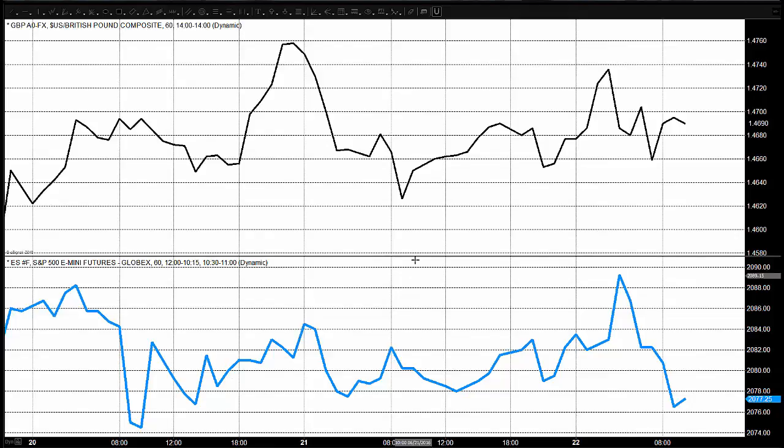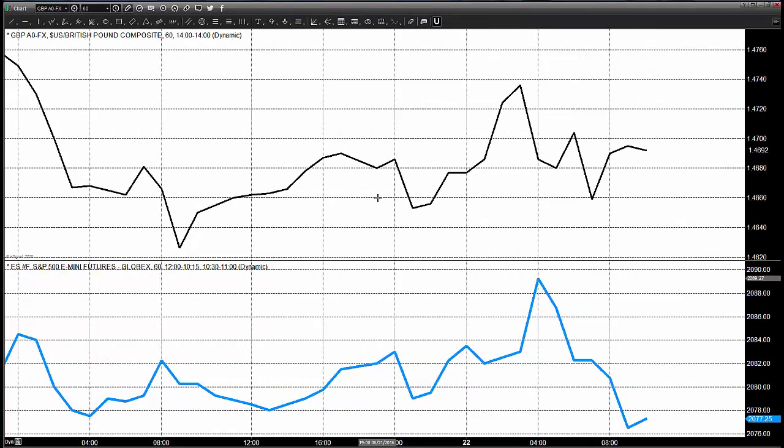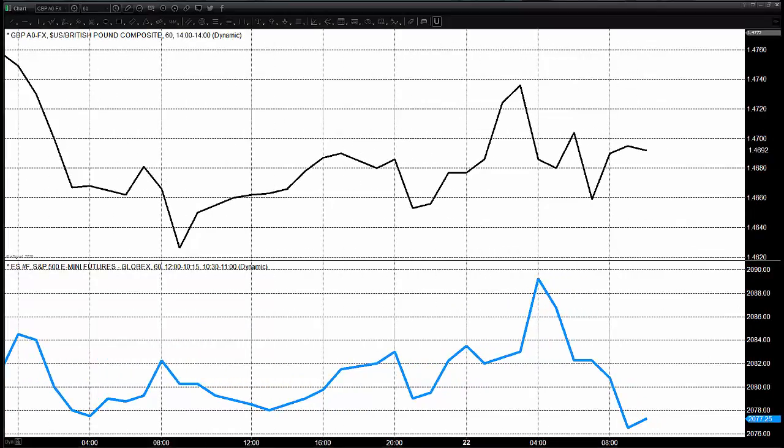But here's where it starts to get strange as we go into these final hours of trading, and that's right here. Let's go ahead and highlight that. Absolutely no doubt, almost a tick-for-tick relationship. British pound moves down, equities move down, finds a tentative bottom. Look at the slope and recovery of the British pound. Look at the slope and recovery of the U.S. equities vis-a-vis the E-mini. A nice spike that tops off right here.